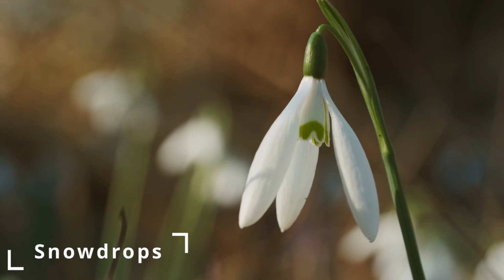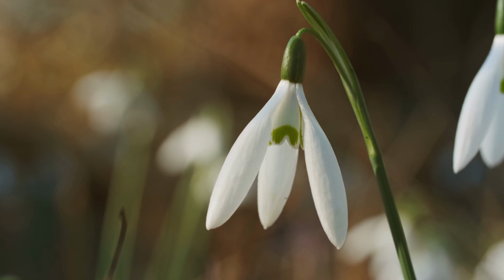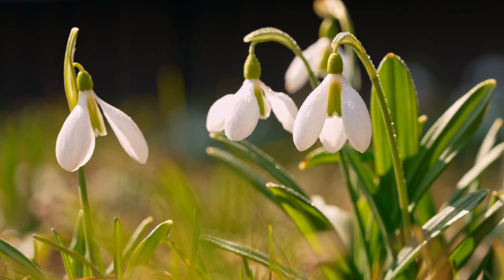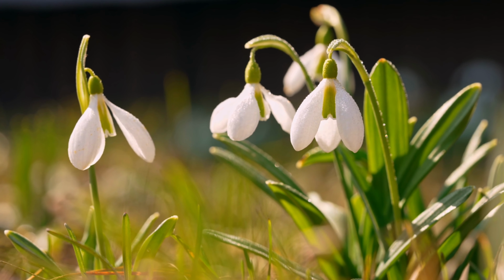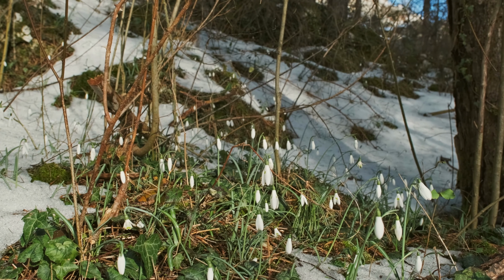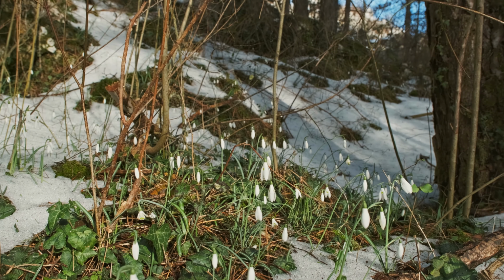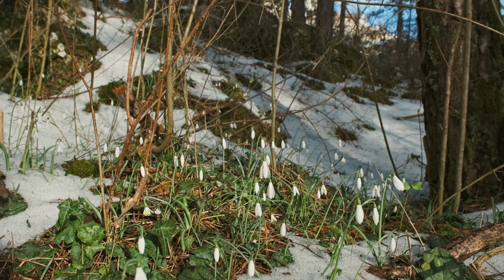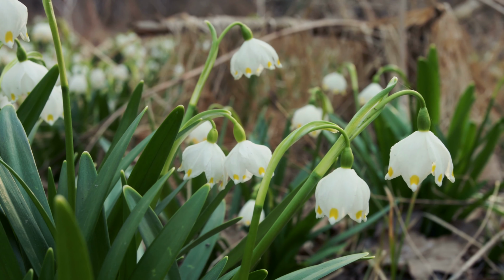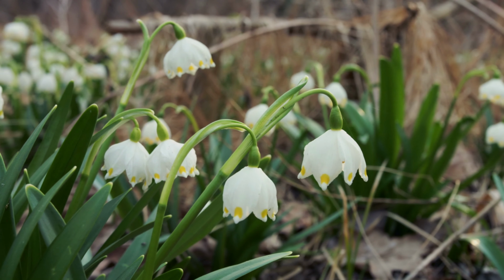And next up on our list are snowdrops. These early bloomers are one of the first signs of spring. Snowdrops are typically avoided by deer, making them a great choice for adding a subtle, delicate touch to your garden. Snowdrops are excellent for naturalizing, and they will spread over time, providing an early and elegant spring display. You can also dig up and divide snowdrops right after flowering to help bulk up your display for future seasons.